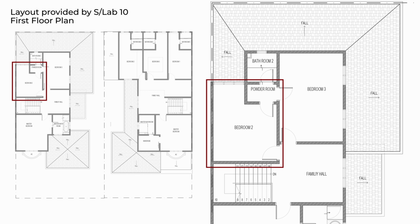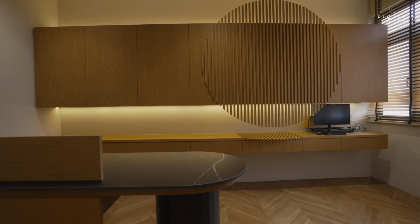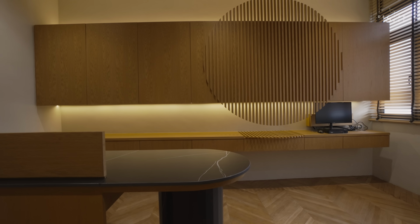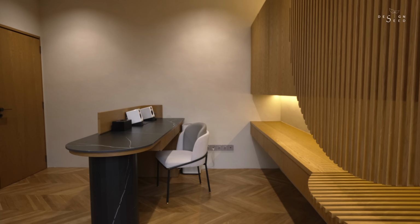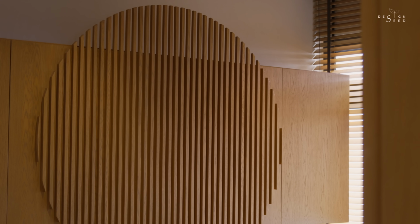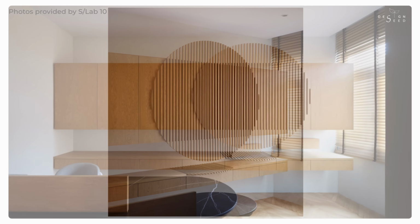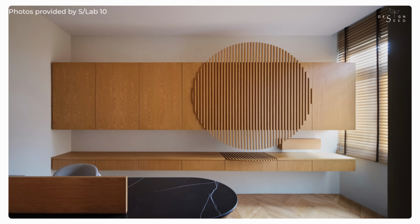The study is painted in the home's consistent visual language for bedrooms, in wooden herringbone floors and wooden blinds. The furniture is minimalist, yet stylish with black accents. A glowing fluted wall panel designed in a circle is featured in the study. Its lines are distinct within a room of smooth wooden textures, creating a pleasing visual.